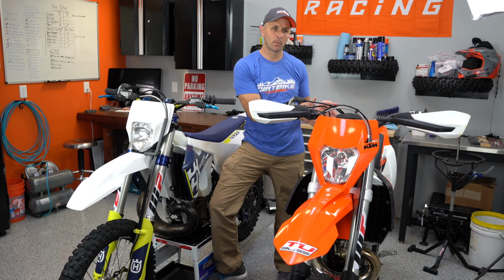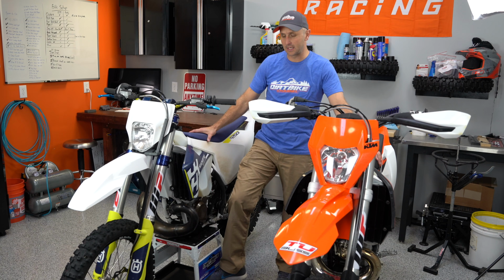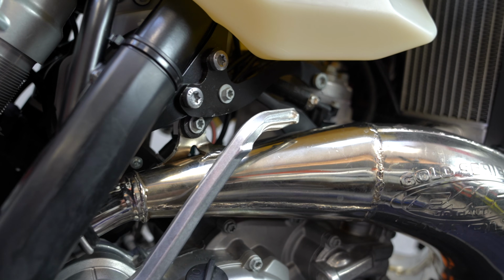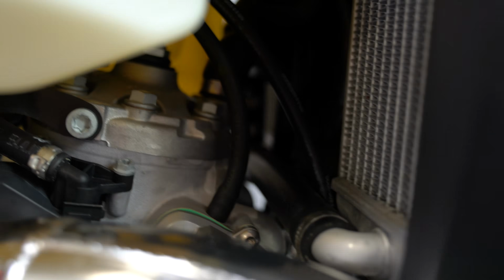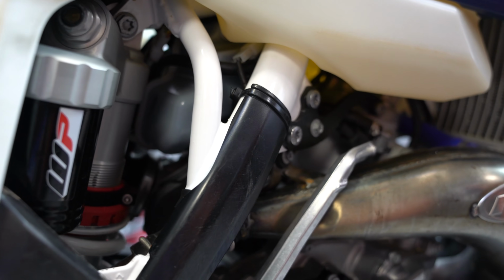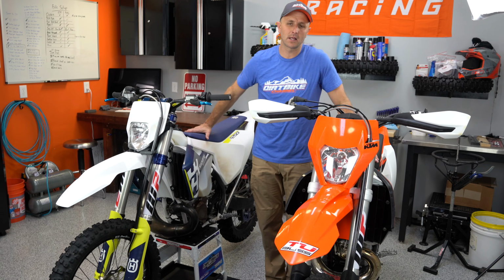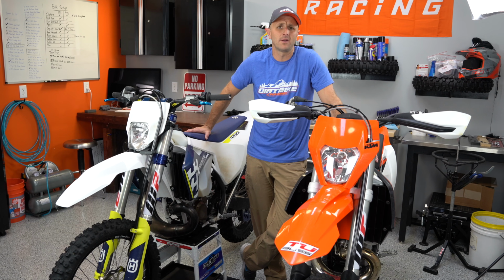The KTM seemed to have a little bit more low end, whereas the power on the Husky came in the mid-range and then the top end. But these were super, super subtle differences in the way the power came on. And I loved both of them. They both scream. They both have amazing throttle response. They both run as clean as you can possibly imagine. They both run as good as any two-stroke I've ever been on.